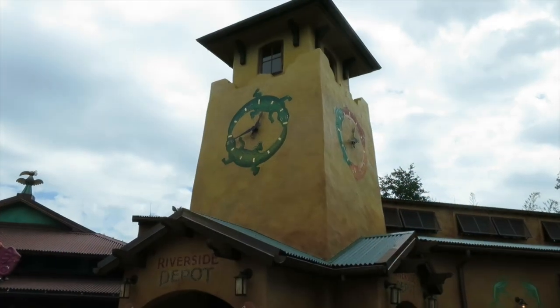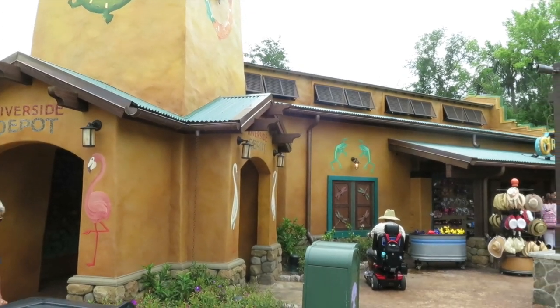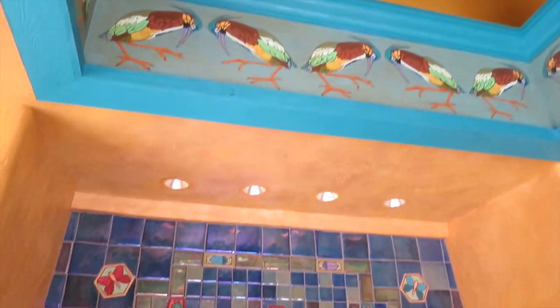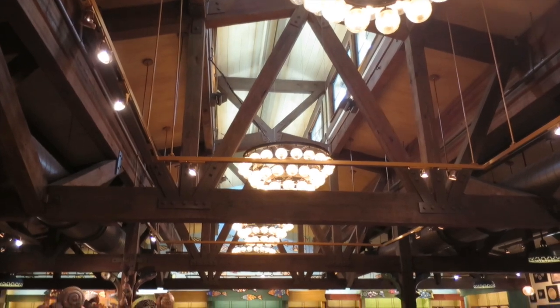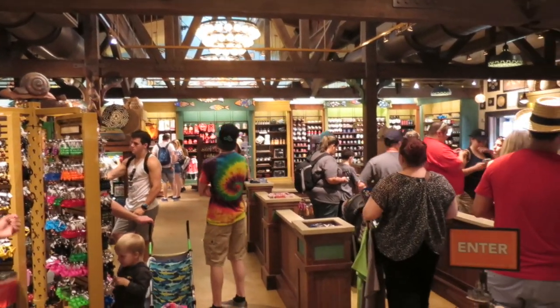The last time I was here at Disney's Animal Kingdom, Riverside Depot was still under construction. I'm happy to see it open up, and it's really beautiful from the outside. I love the clock tower. I love when you're walking into the store, you can see this beautiful tile artwork, and you look up and you see these beautiful lights, and you walk inside, and it's a generic Disney store.